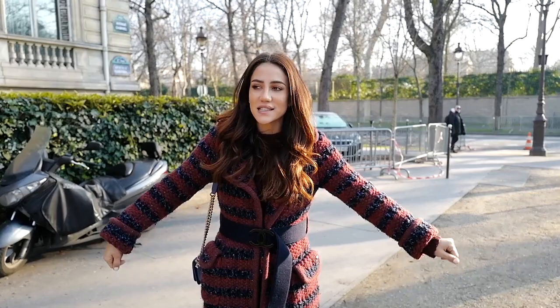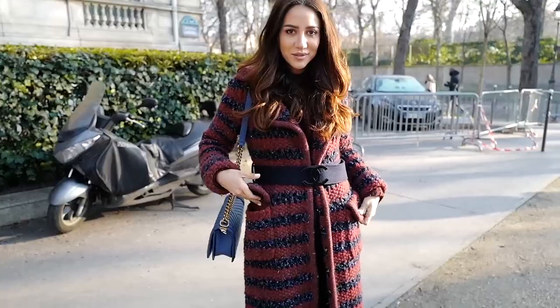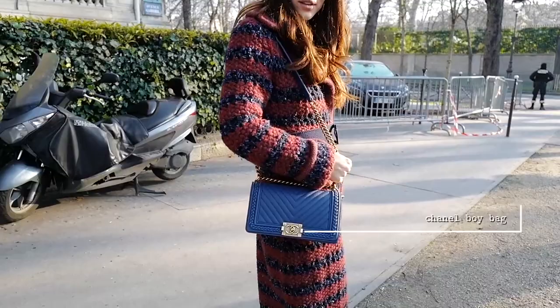This is my outfit of the day. It's nothing too special. I think what makes this outfit are the new shoes. Can you see the new shoes? They are so good. This is my recently added in my wardrobe coat, Chanel coat, that I got in Vienna on sale. And my Chanel blue boy bag that you all love so much from my video.